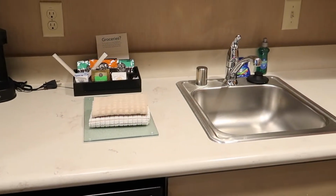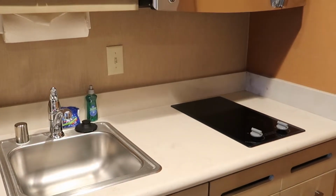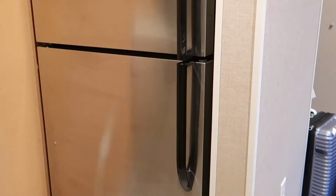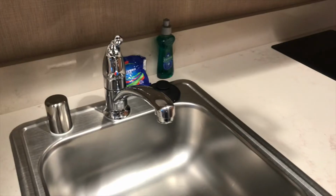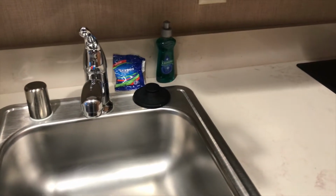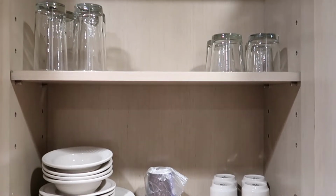And last but certainly not least is the kitchen area. This was probably my favorite part of the room. It was really well stocked. It had a full-sized fridge, dishwasher, microwave, decent-sized sink with a good amount of dish soap, a 2-burner stovetop, and tons of cookware, dishes, and utensils.